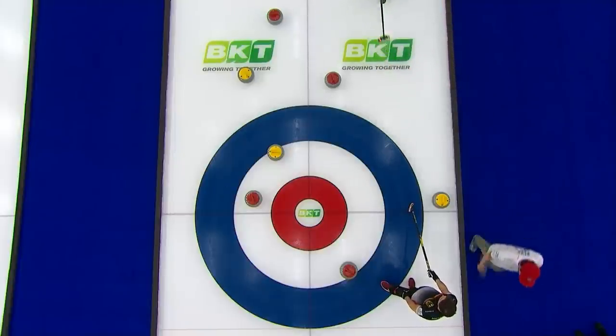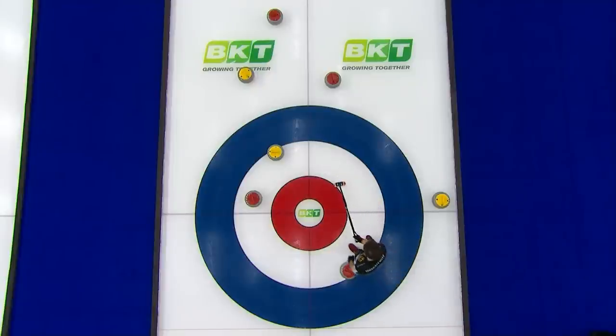Germany is sitting two, I think. I think the back red is better than the front yellow.